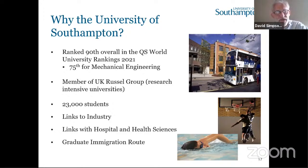It's a member of the UK Russell Group, the research intensive universities. And the benefit of that is that you will be working with people who are at the forefront of research in our field. It's, by our standards, a reasonably big university, 23,000 students, with strong links in industry. A lot of us have collaborations with industry. I work with a company in Denmark that develops methods for testing hearing.